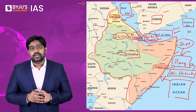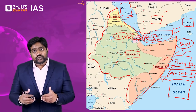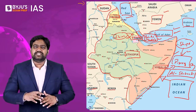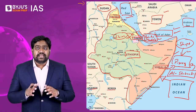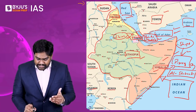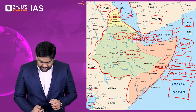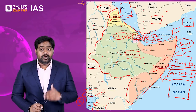And also please note, in a broader sense, Horn of Africa also includes few parts of Kenya, Uganda, South Sudan and Sudan as well. But that is a broader definition. But in a general sense, Horn of Africa primarily includes only 4 countries, that is Somalia, Ethiopia, Eritrea and Djibouti. In this map, you can also see one of the great lakes of Africa, that is Lake Victoria over here, that is shared between Uganda, Kenya, Tanzania and Rwanda.